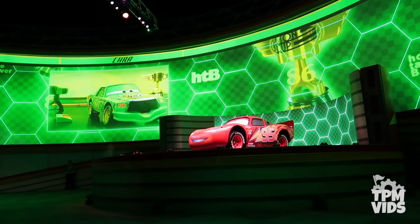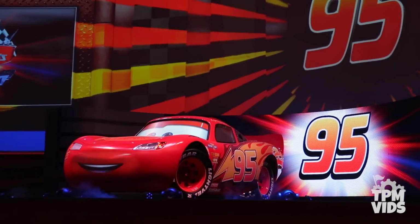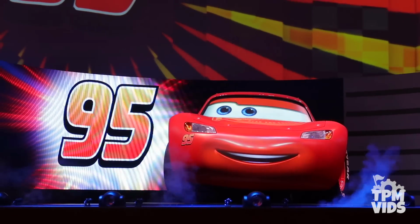Consider yourselves honorary members of my Lightning McQueen racing team. Now go out there and get your tires dirty. Ka-chow! Have a great drive, everybody!